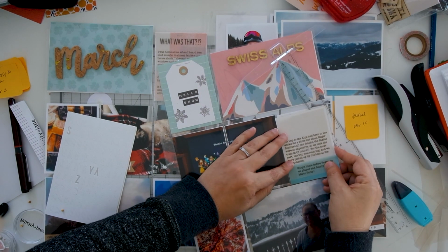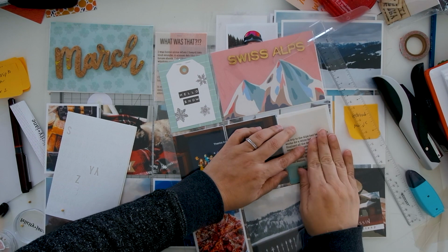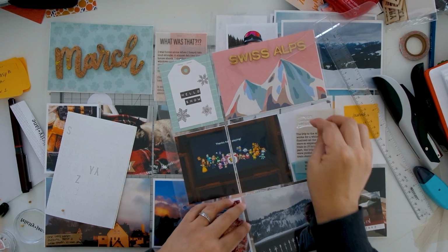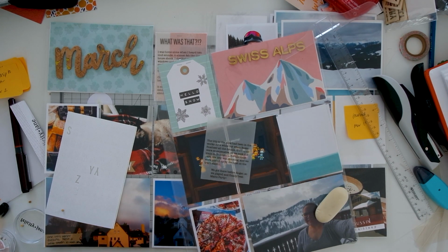Now for this journaling card, I didn't measure it carefully so that I would know exactly how much space I had for the bottom section. So I trimmed the vellum so that it would fit perfectly. I would have redone it and reprinted it, but I just wanted to work with what I had.